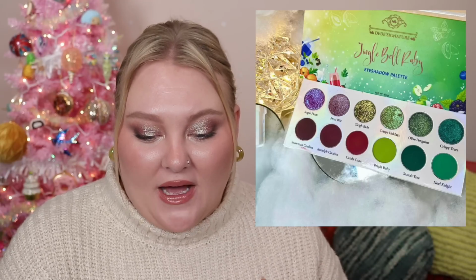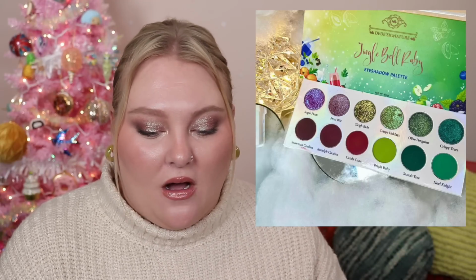I've had palettes from DD Signature in the past, and I felt like they were just such great quality, so I really wanted to shout them out and just let you guys know that they're back. And also this Jingle Bell Ruby palette I think is really pretty if you're looking for something holiday themed.